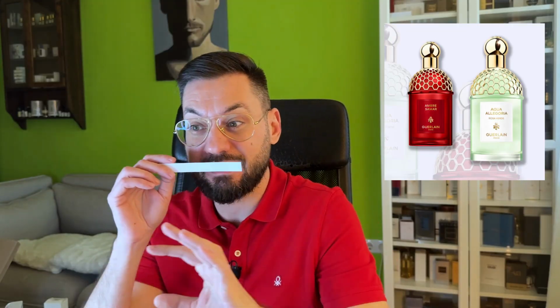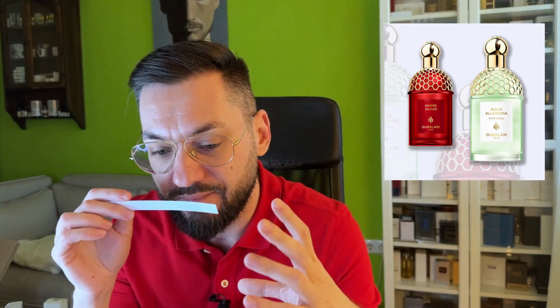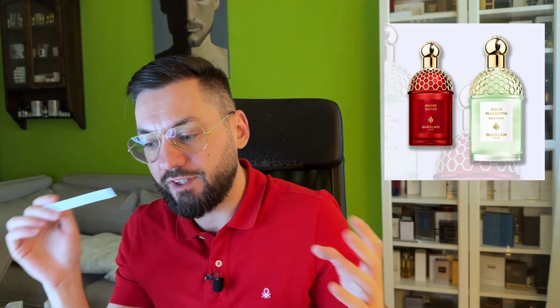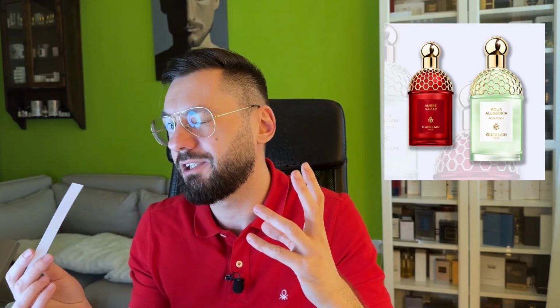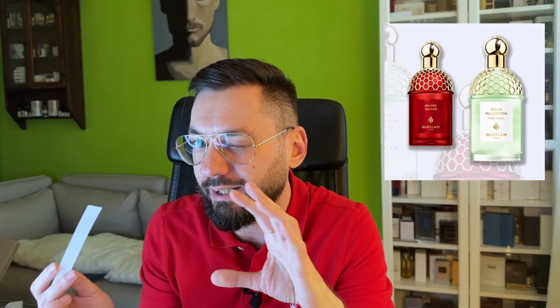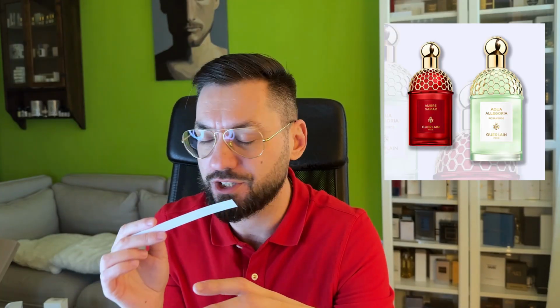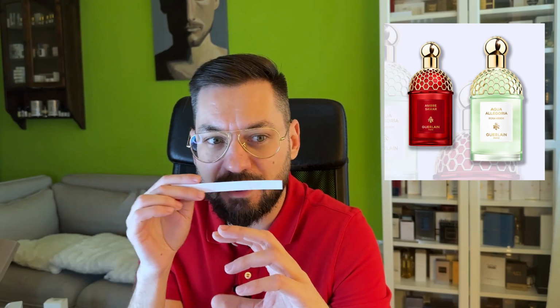And indeed, this to me smells like the meeting point between a rose, herba fresca, which is another Aqua Allegoria, and Aqua Allegoria flora salvagia. It's the meeting point, which means it's something minty, smells like a field of wilting, maybe autumn-like flowers, wildflowers. The violet smell is quite prominent, which is very nice, makes it powdery. It's not terribly musky, but it is.